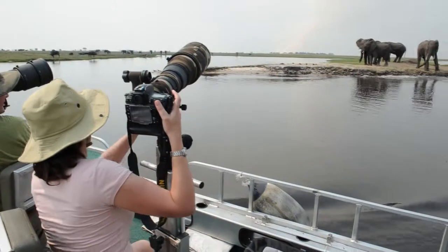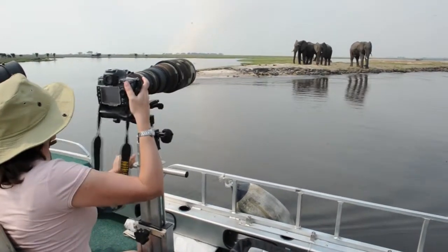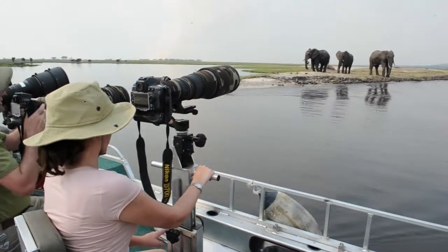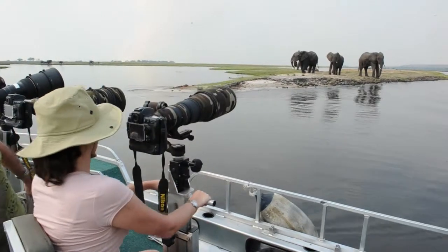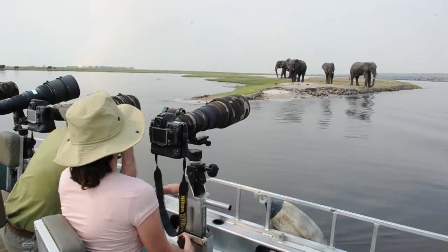Me, I think it's with the elephants. Beautiful animals, but there was a particular scene when this very young elephant was drinking milk from her mother, and it was really, really exciting to see that and to have it in a picture.